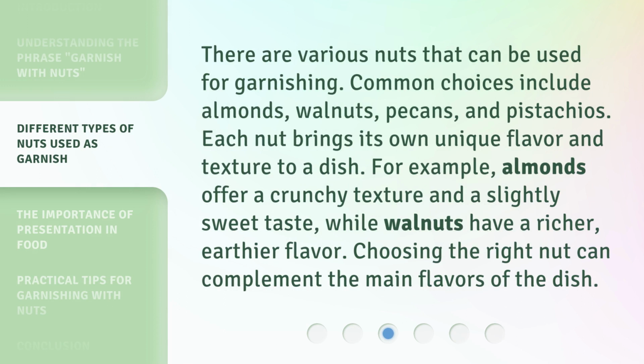There are various nuts that can be used for garnishing. Common choices include almonds, walnuts, pecans, and pistachios. Each nut brings its own unique flavor and texture to a dish. For example, almonds offer a crunchy texture and a slightly sweet taste, while walnuts have a richer, earthier flavor. Choosing the right nut can complement the main flavors of the dish.